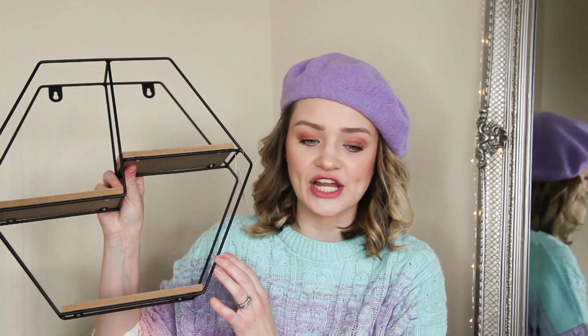And then in Primark, I also picked up I guess it's kind of like a weird shelf thing, but this was £6. It was so cheap. So this is the shelf.